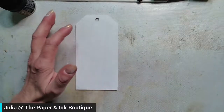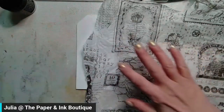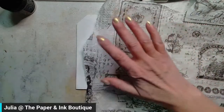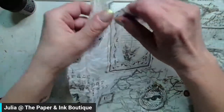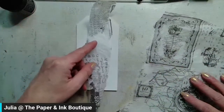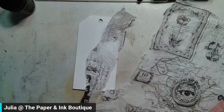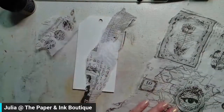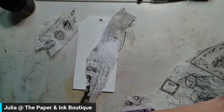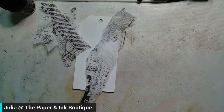Now I happen to have found in my stash some pieces of printed tissue from Paper Artsy, so I'm actually going to use some of this. Not sure how much. Let me just grab another piece here. I'm just going to tear off some pieces and let's get started. There we go, that's enough of that. That's printed tissue from Paper Artsy.